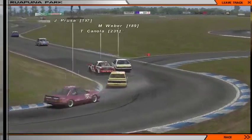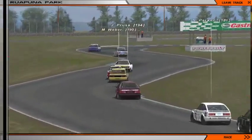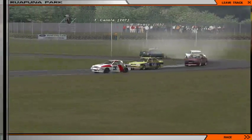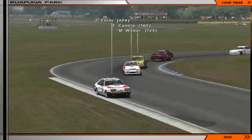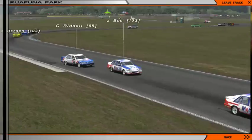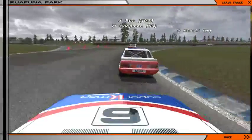Let's see, Jan Team. Ooh, a bit of a moment in Euromark corner. Slows up Thiago as well, and Matthias Weber looking up the inside. Not able to make that move work, but that was definitely an opportunity for him to find a position, as Steve Parker made his way past Ray. And then there's Chapman, Bors and Ray Riddle. Let's jump on board with Ray for a moment.